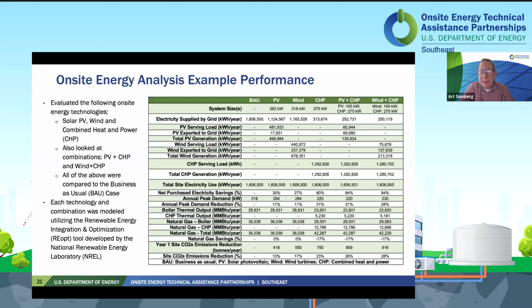We'll quickly go down the next column for wind, similar size, right? 318 kilowatts. Numbers look pretty similar. It reduces net energy purchased by 27%, and reduces the peak demand by the same. It just happens in this case to be the same reduction. And you end up with about 550 metric tons and a 17% reduction.